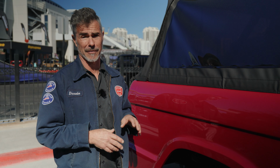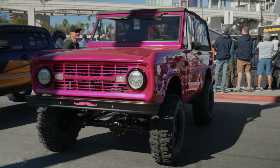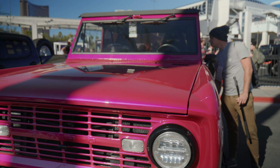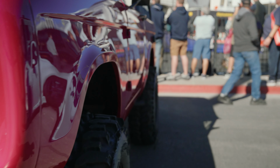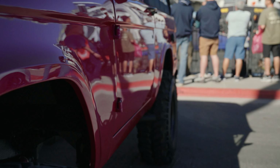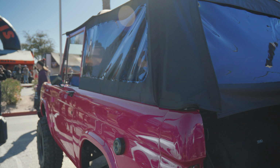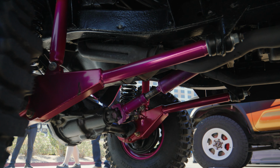This is one of my favorite trucks, and it's the paint. The paint is absolutely amazing. It's a House of Color pink pearl that she had custom mixed. It's cut and buffed. She sprayed it with a DeVilbiss paint gun. She's got a Rampage top right here. She stuck with this pink and black theme and carried it throughout the whole truck, even underneath it.